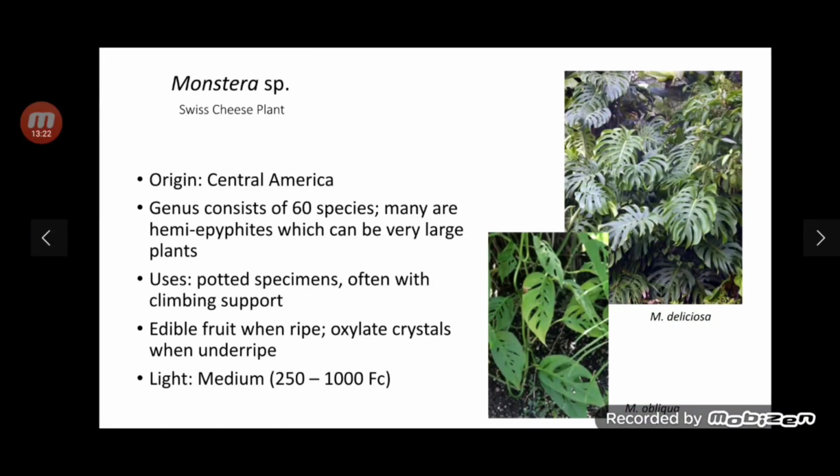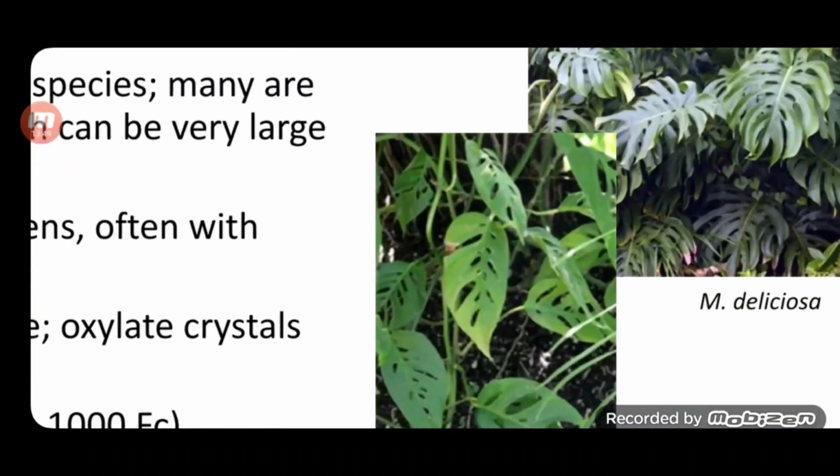Monstera species, Swiss cheese plant, origin Central America. Genus consists of 60 species. Many are hemi-epiphytes, which can be very large plants. Uses: potted specimen, often with climbing support. Edible fruit when ripe. Oxalate crystals when underripe. Light medium, 250 to 1,000 foot candle. Deliciosa, obliqua.